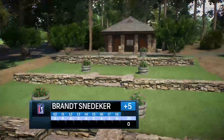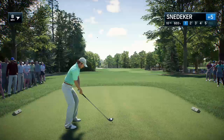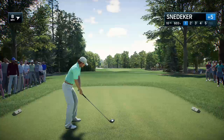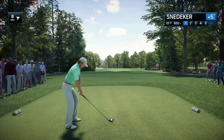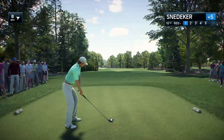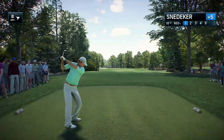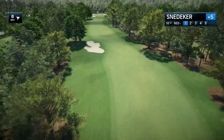Rich Lerner alongside Frank Nobilo. Here we are on the back nine now at Quail Hollow, and a good scoring opportunity to kick off the inward nine. It is, Rich. It's sort of reminiscent of the 10th hole at Valhalla. Remember the challenge, or should I say the charge, that Rory McIlroy started in that very hole when he made eagle. It's the same opportunity here. Reachable par 5, just under 600 yards, but you really could get off to a great start.